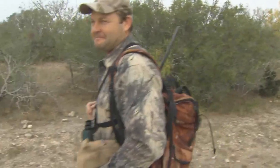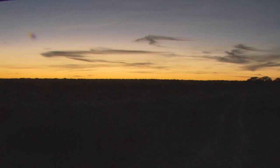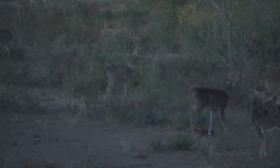Jamie's day one afternoon hunt was also hot and relatively uneventful, so he's heading back to camp to regroup before day two. The morning temperatures are cooler than day one, and the rut has kicked off.